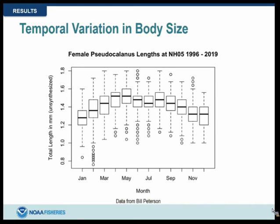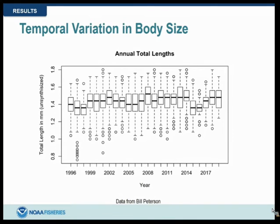So this is a data set collected largely by Dr. Bill Peterson, which has measurements for more than 16,000 individual Pseudocalanus. And in this, you can see a really clear seasonal signal, which is pretty exciting. You can also see interannual variation that shows some larger than annual cycles.